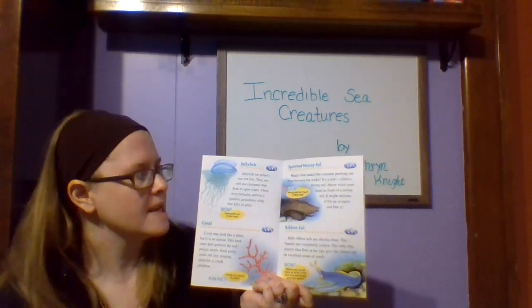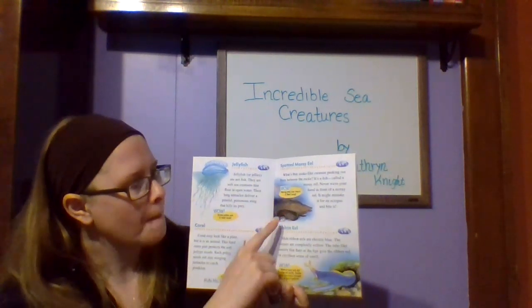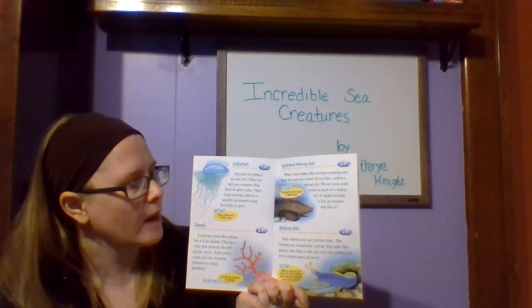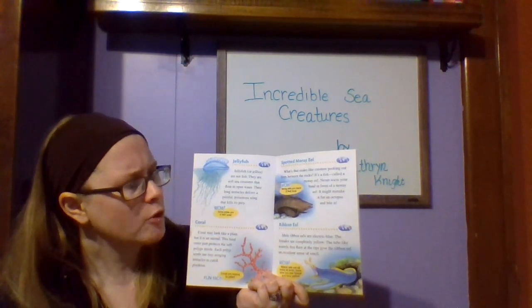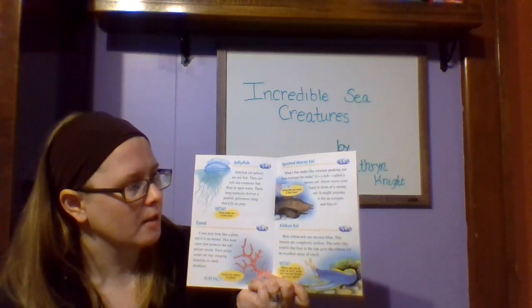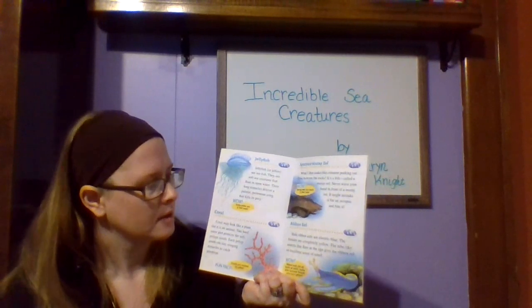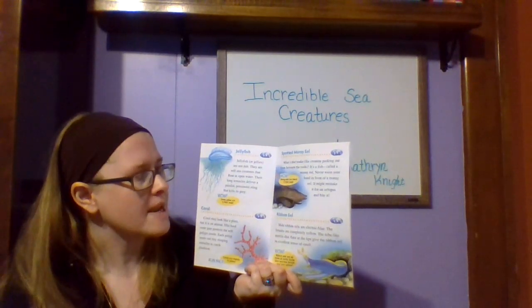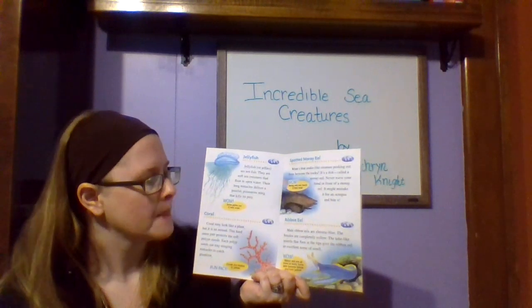Spotted moray eel. What's that snake-like creature peeking out from between the rocks? It's a fish called a moray eel. Never wave your hand in front of a moray eel. It might mistake it for an octopus and bite it. Wow, moray eels can reach 6 feet long.